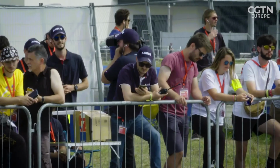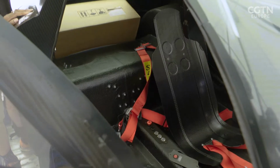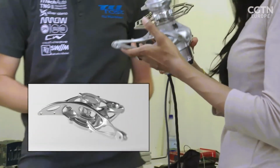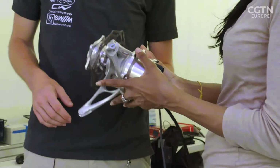On the other side of the camp, a German team from Munich is taking a very different approach, focusing on minimising the overall weight of the car and a radically different engine mounting. We have developed these wheel hubs here. Ooh, 3D printed. This is not only 3D printed, it is also optimized heavily.